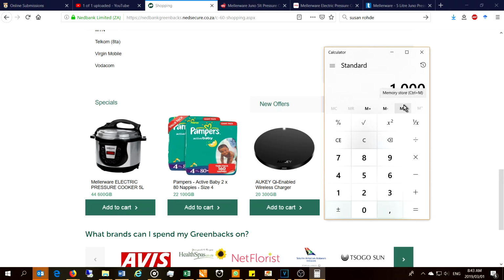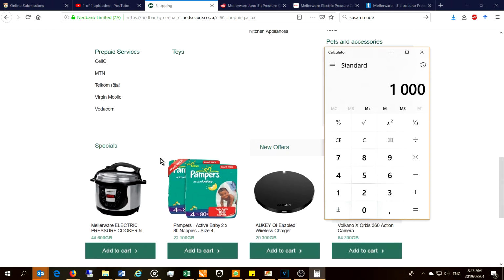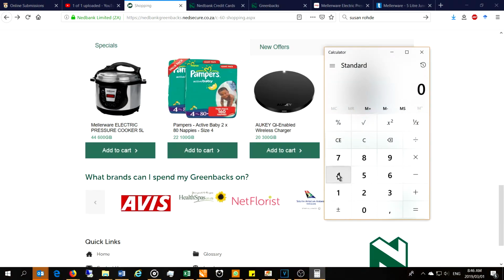That brings me to the original amount, keeping in mind that you had to spend a certain amount of money in order to get those greenbacks in the first place, because you're getting one greenback for every R5 you spend. So 44,600 is the amount of greenbacks, but in order to have got that amount, you had to have spent R5 per greenback. So you would need to spend R223,000 in order to buy this R1,000 pressure cooker. If I say R1,000 divided by 223,000, you're getting 0.004, and if you times it by 100, you're getting 0.4%, which might sound low. It's actually not that low. It works out to be 0.45%, which is not that bad.